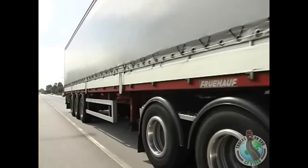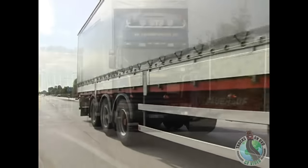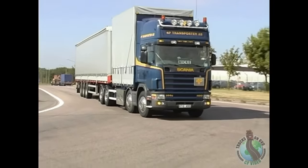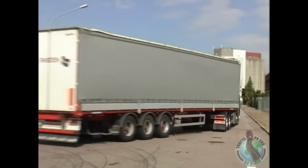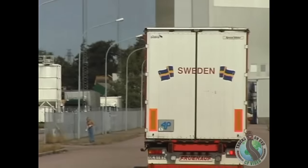I've been driving for 10 years. Before that, I had the other one with only one axle. Yes, but still it's the same combination. But this long one, I got the new one in 93, and I had that one for 7 years. And then I got this one. So I have had it almost 3 years now.